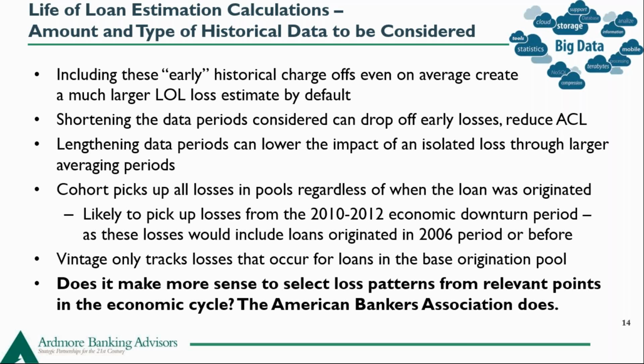I can tell you that the American Bankers Association has written white papers saying you should not be trying to predict the future at all, and you should not be using historical information that may or may not be relevant to create your projections. I think that's open for discussion and interpretation, and certainly there are different views from different regulatory bodies or members of the accounting community. Let me show you an example of a calculation, how it can be changed based on just historical data.